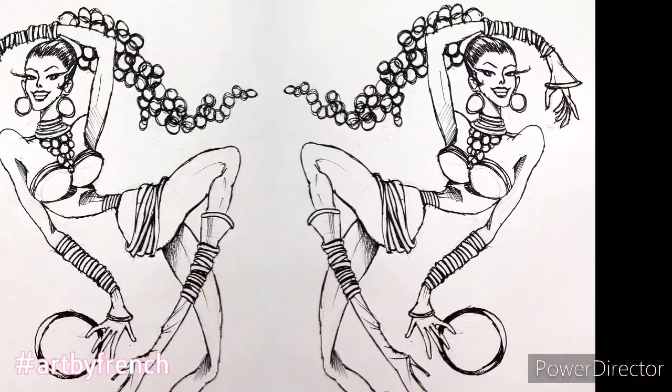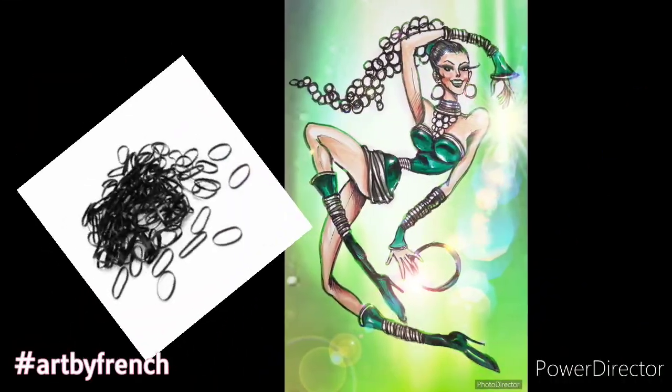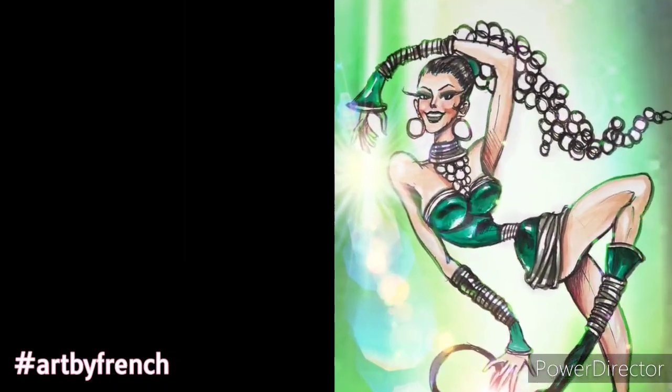No, you cannot underestimate the power of Elastica because she can help you to secure those braids, ponytails, or other hairstyles that require elastics.